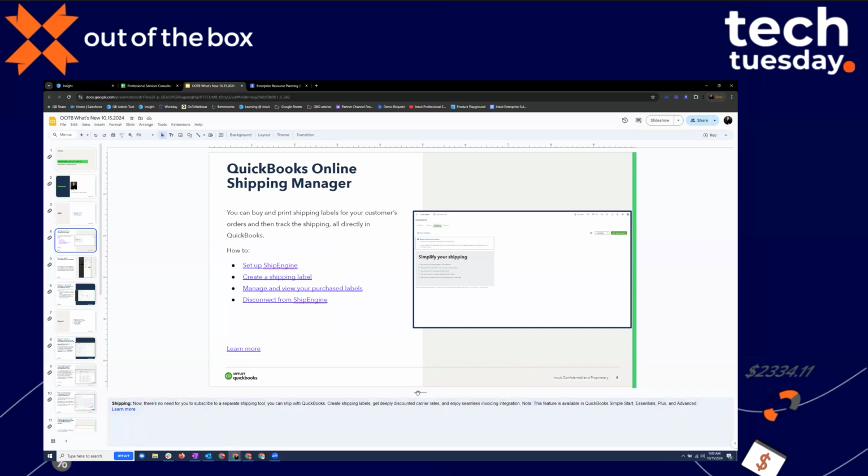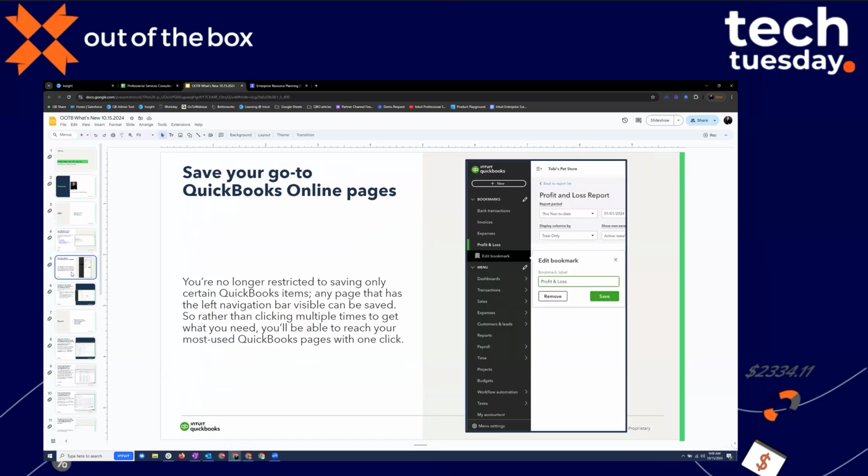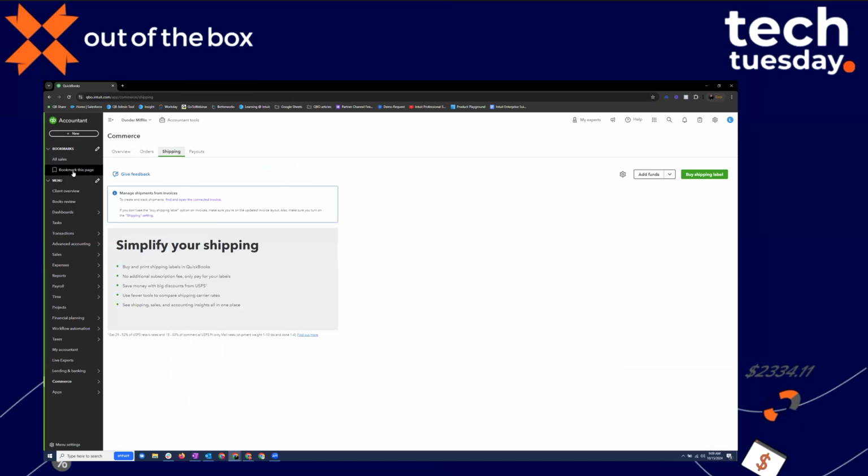Okay, next up we have bookmarks. You probably have already seen this, but you're no longer restricted to saving only certain QuickBooks items on the bookmark page. Any page that has the left navigation bar visible can now be saved. So rather than clicking multiple times to get to what you need, you'll be able to utilize the bookmark. If you haven't seen this already, what I'm referring to is the bookmark this page option under the bookmarks in the left-hand navigation bar.